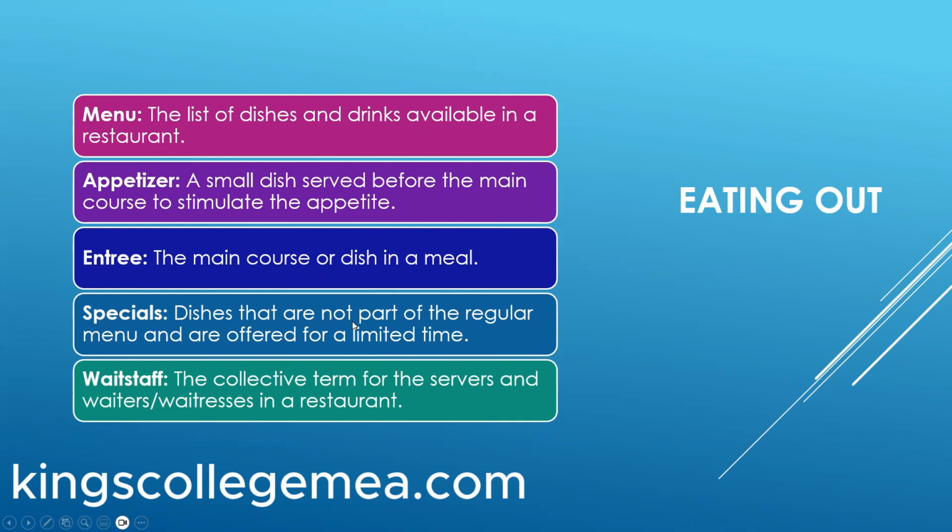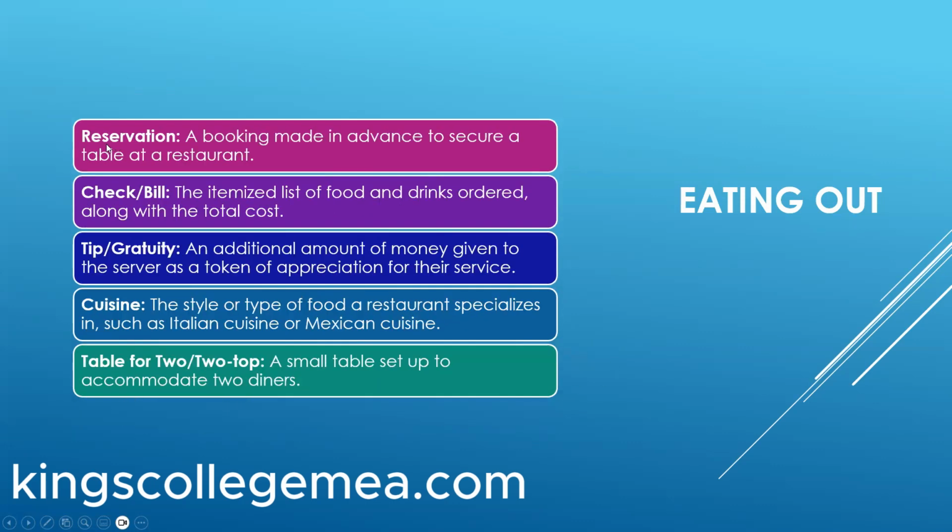Specials, dishes that are not part of the regular menu and are offered for a limited time. Waitstaff, the collective term for the servers and waiters or waitresses in a restaurant. Reservation, a booking made in advance to secure a table at a restaurant.